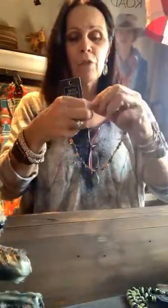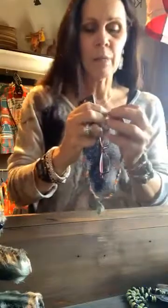This is amber, and amber is that beautiful golden stone, and it is petrified tree sap, back from ancient times, literally millions of years, with a sweet little turquoise drop. That's a gorgeous, very simple, nice, clean piece.